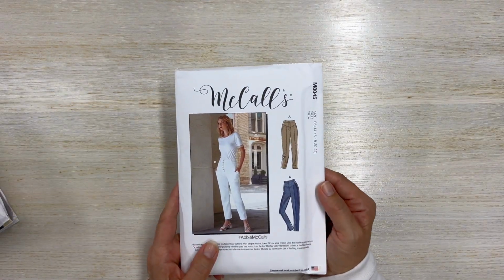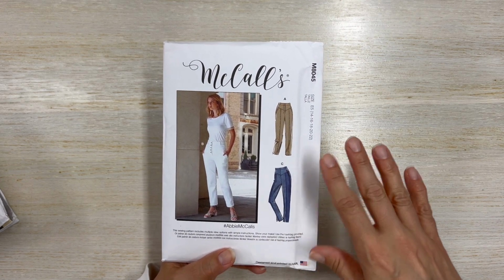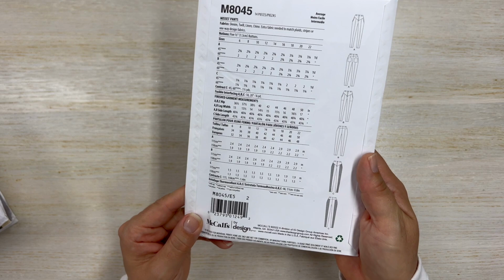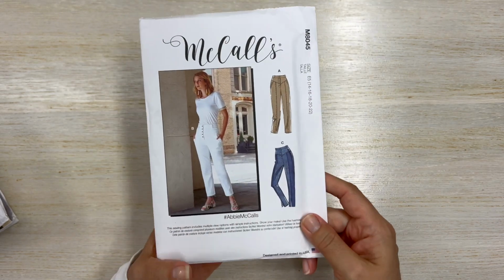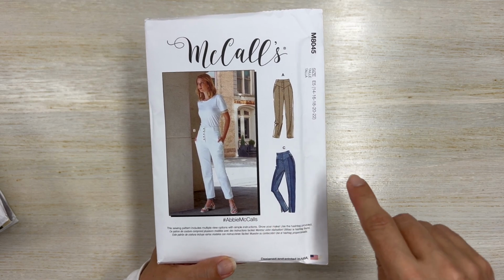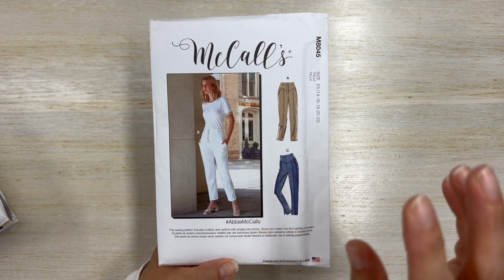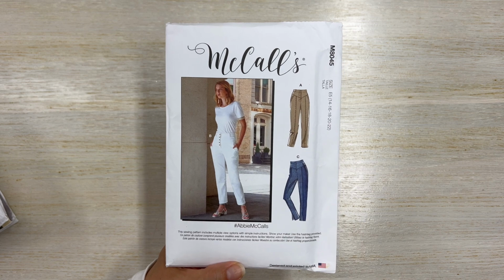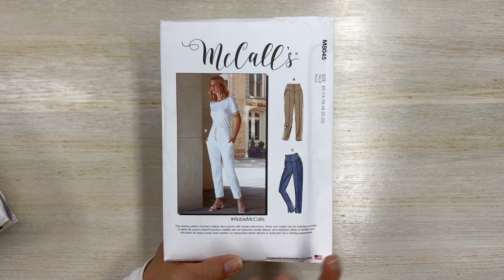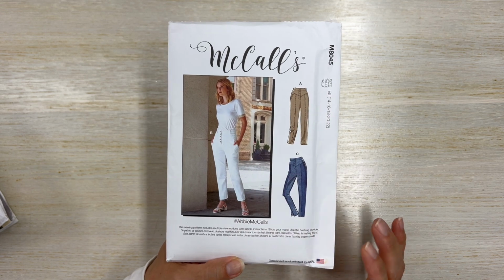Here is a pattern that I'm excited to make, and definitely I'm going to have to make some changes to this pattern. But this pattern is from, how old is this pattern? 2022, which is not that old, but a year old. This is Abby McCall's, and it's McCall's 8045. I really like that it is tapered. I will have to, however, do a zipper expansion, and I know how to do that, so I'm not worried about that. But I really like the tapered leg. I really like that front yoke.